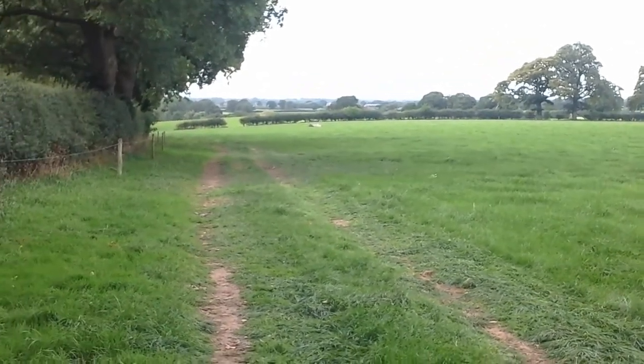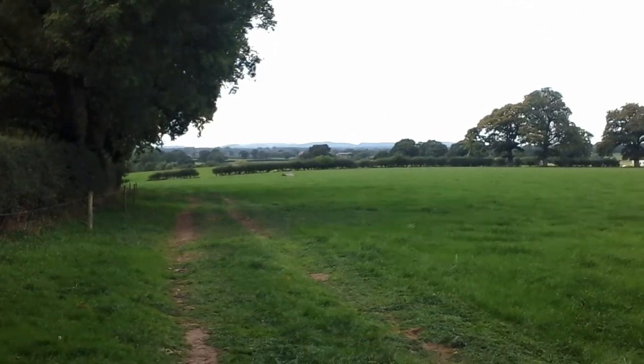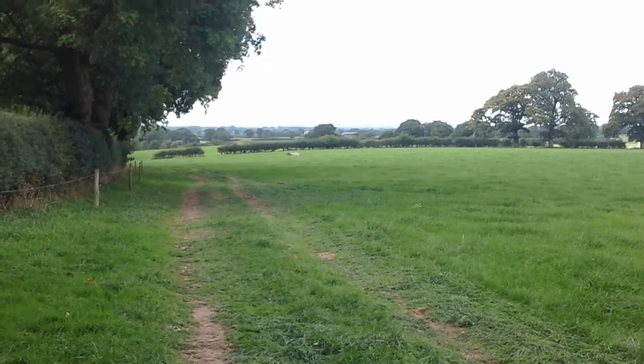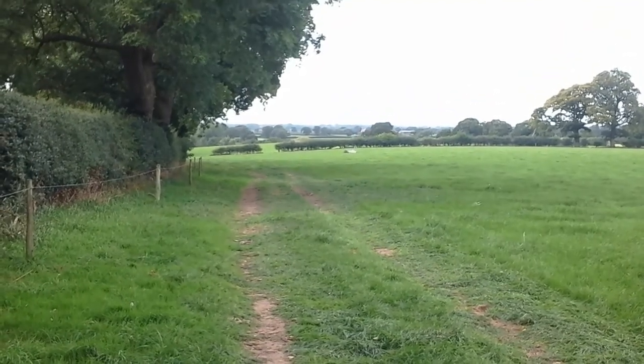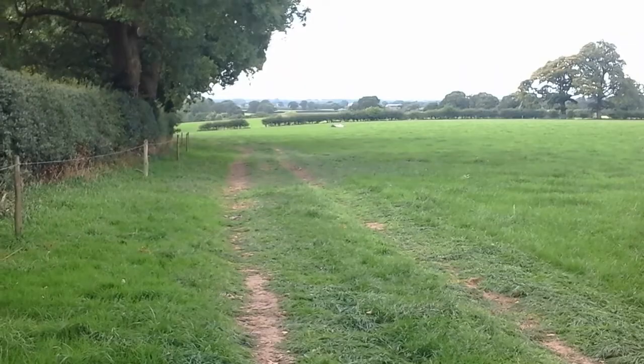I can't remember. Just passed that big hall, and you can see off in the distance there, right along the horizon, the sandstone ridge. So that's the ridge that the Sandstone Trail follows. That's where I'll be in a very short while. Also off in that direction, probably only 2 miles as the crow flies, is my house. So I'm nearly there.